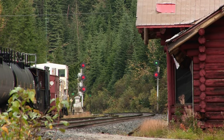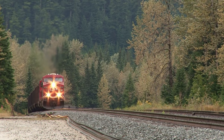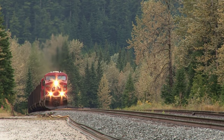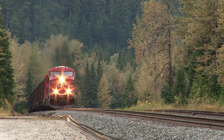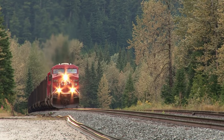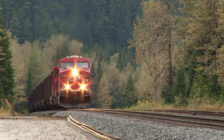A high green shows at the east end of Glacier for the CP 8743 as it lugs an empty coal train to the summit of Rogers Pass at an elevation of 3,745 feet. Just like on the McDonald track, the summit is actually just inside the west bore of the tunnel.